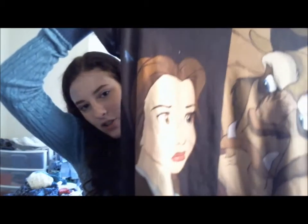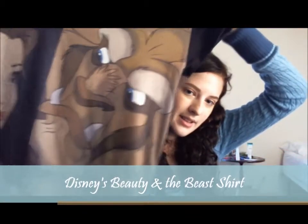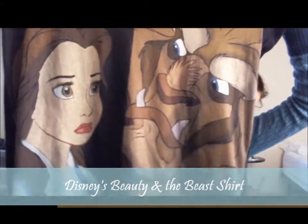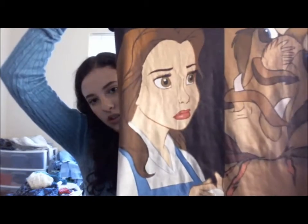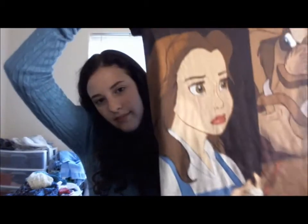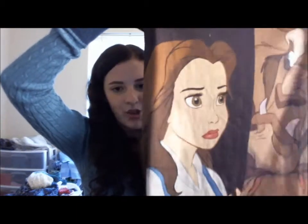It is a shirt from Hot Topic with Belle and the Beast, aka Prince Adam, on it, split down the middle on a really harsh line. There you go. Yeah, it's a t-shirt. It's beautiful. I love it. And it's really loose fitting, so it's really comfortable and the fabric's really soft.